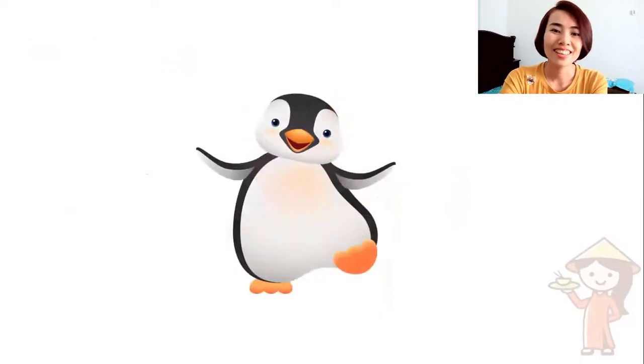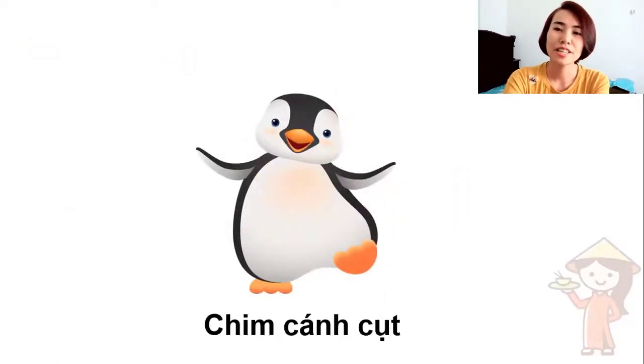And this little cute animal is chim cánh cụt. So, with the name, it has chim like birds, but it can't fly. Because of what? Because the wings are not big enough. So, that's why we named it cánh cụt. Cụt is like short, and cánh is the wings. The birds that have short wings, chim cánh cụt.